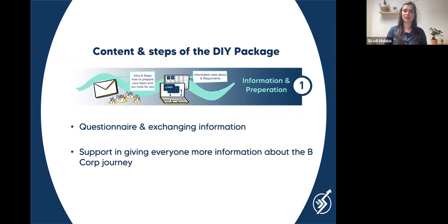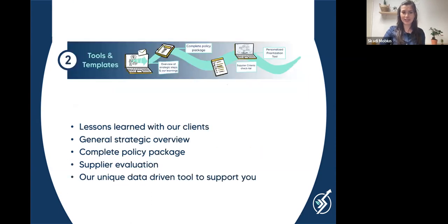So the DIY package entails, in the first step, information and preparation of the project. We have a questionnaire and exchange information on where you're standing, and give you an introduction to prepare your teams and an overview of the tools. We also give you an information slide deck and requirements for your company, so that you have a good set of information on where you're standing and what the legal structure of your organization is, and have enough information to engage the C-level of your organization or other co-workers, so that they know a little more about what B Corp is and what the journey looks like.